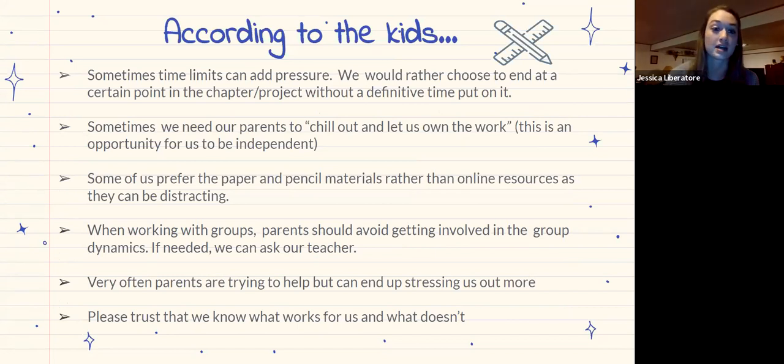So the first one was that sometimes time limits can add pressure. We would rather choose to end at a certain point in the chapter or project without a definitive time put on it. Another one that they mentioned was that sometimes we need our parents to just chill out and let us own the work. This is an opportunity for us to be independent.